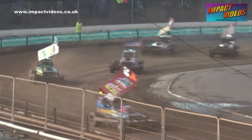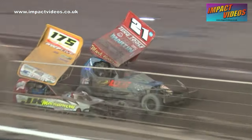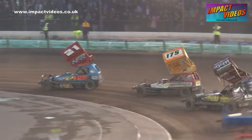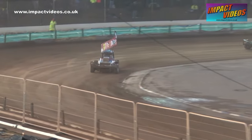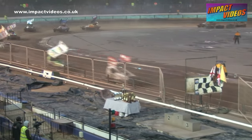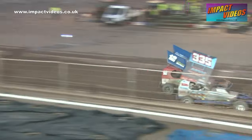Hawkins slams the brakes on. He's done extremely well to keep out of the fence. But Gilbank is on a belated charge in this one, and just makes a little manoeuvre there just to take 175 slightly wide as they entered that first turn. Mark Peel on the infield in 276. So the lead order is 2, 4, 4, 5, 24, 21, 175. Hunter next in 220.